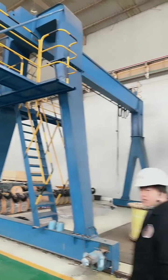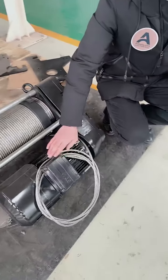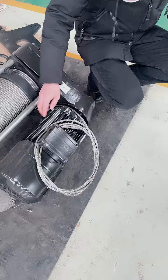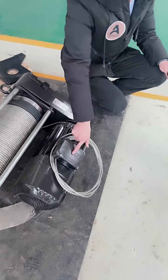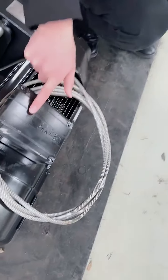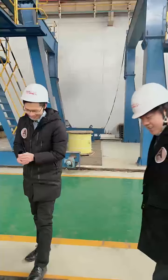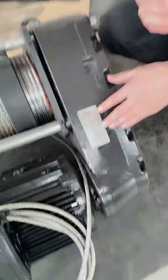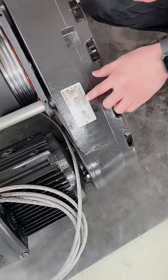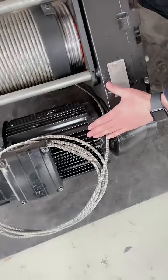And so this is, as you can see, the hoist lifting motor. This is the motor, and as you can see, this is the SEW. Do you know which country SEW comes from? Germany. Yes, it's from Germany. This is the SEW Eurodrive from Germany, and this is a 3-in-1 type.